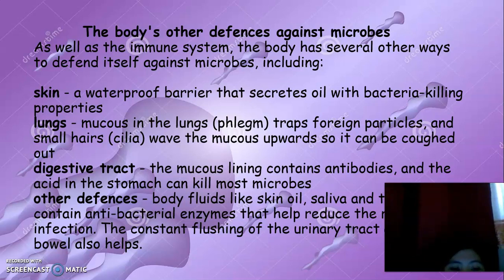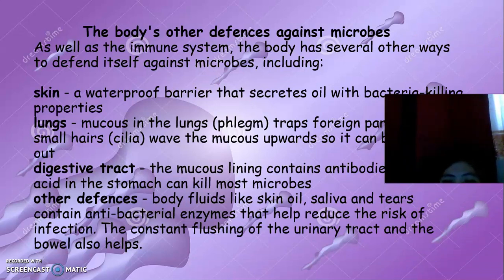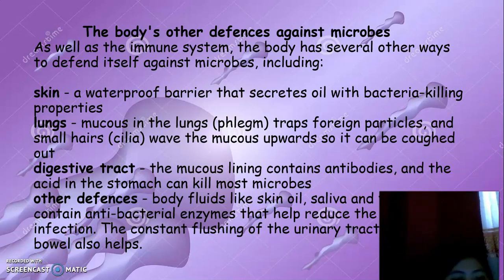Fourth are other defenses. Body fluids like skin oil, saliva, and tears contain antibacterial enzymes that help reduce the risk of infection. The constant flushing of the urinary tract and the bowel also helps. Fever is an immune system response. A rise in body temperature, or fever, can happen with some infections. This is usually an immune system response. A rise in temperature can kill some microbes, and fever also triggers the body's repair process.